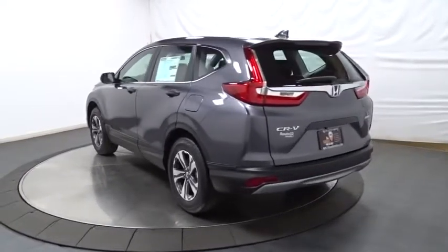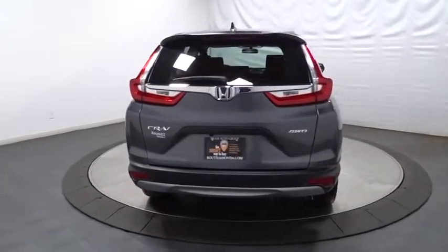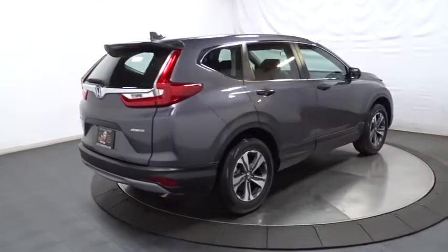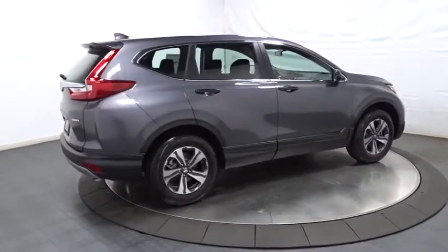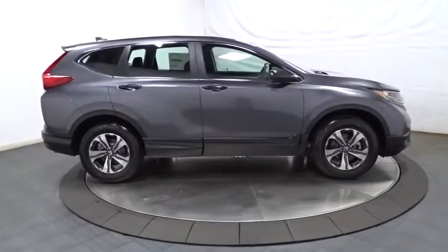Backup camera, keyless entry, trip computer, electronic stability control, clock, brake assist, day and night rear view mirror, tachometer, outside temperature gauge, automatic air conditioning, cloth seat trim, engine immobilizer, black door handles, low tire pressure warning.